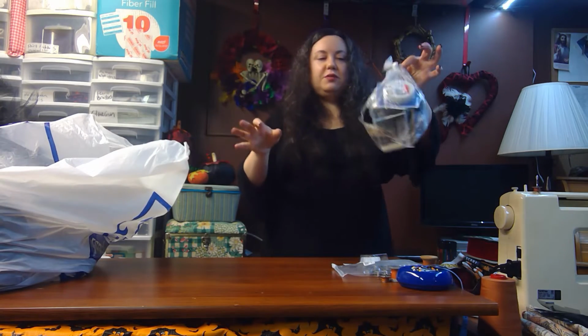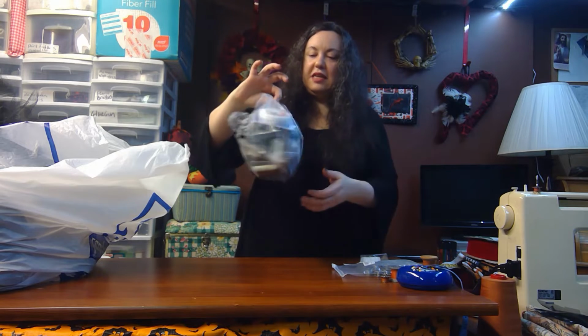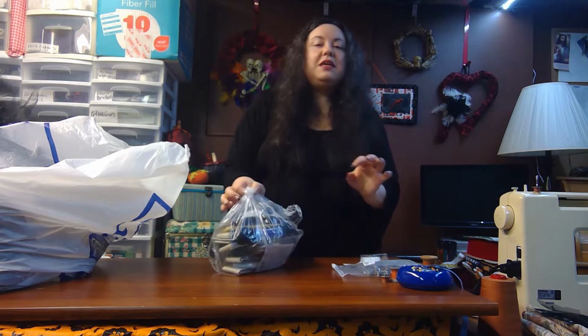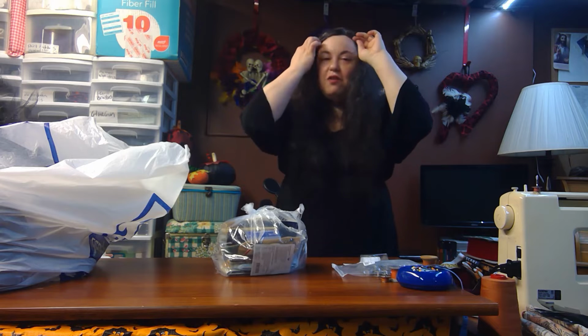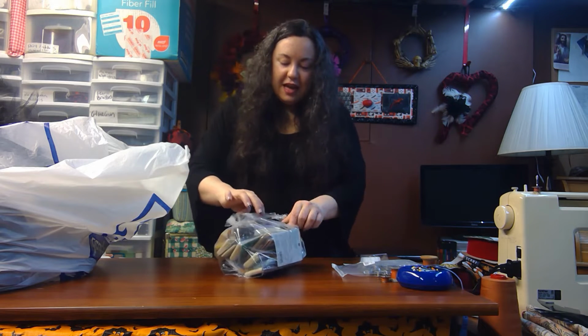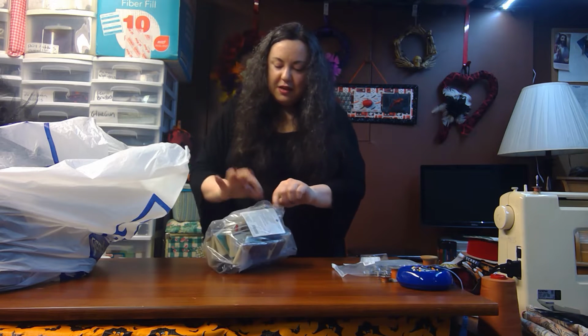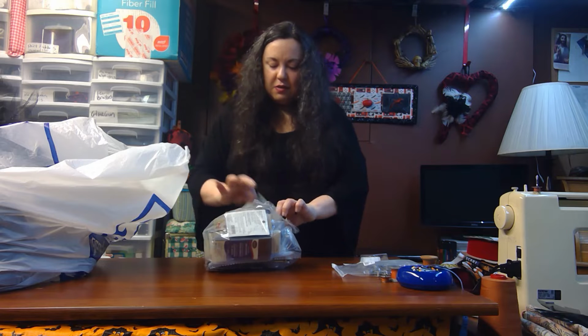Ooh, another thrift sewing grab bag. I did rip this open just to see what was in it. I ripped it open to see if there was something in it that I could use for my Halloween sewing project. You know, I saw that it had a lot of trim tapes and things in here, and I thought, does it have anything that would be useful to me right now?